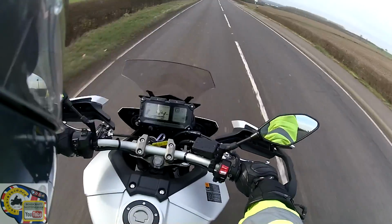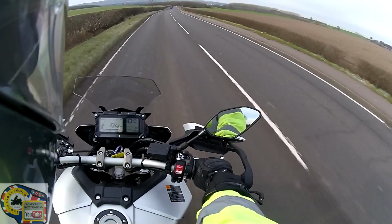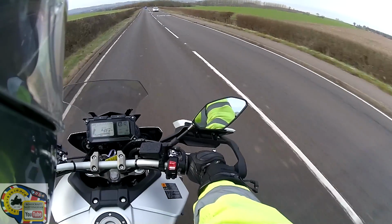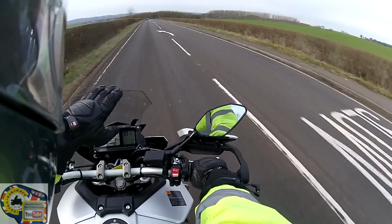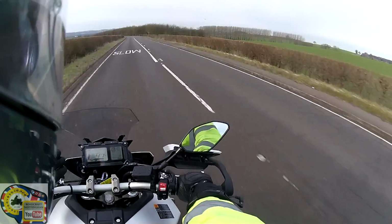It's got a very clear digital gear readout as well, very clear. I hope you can hear me though, because there's quite a lot of wind blast. But with the screen in the lower position, the wind blast is actually smoother than it is when it's a couple of inches up.